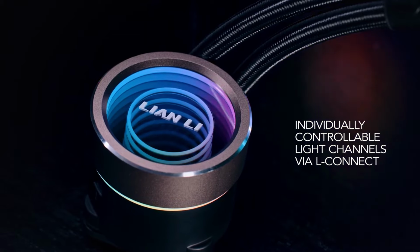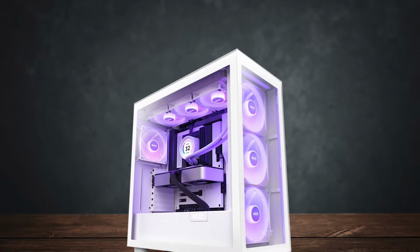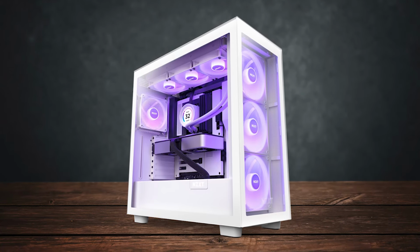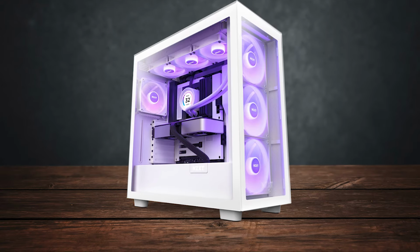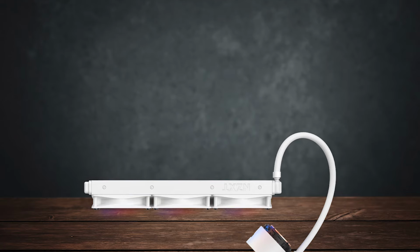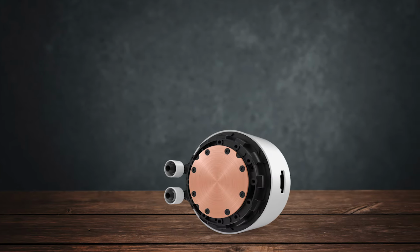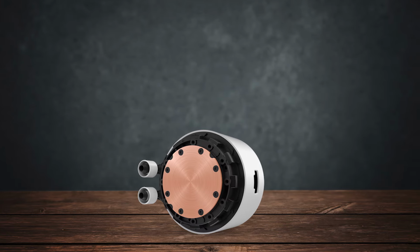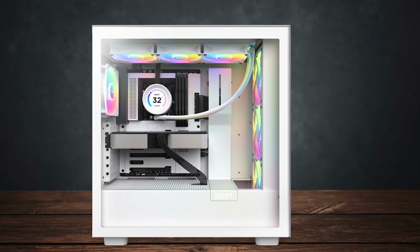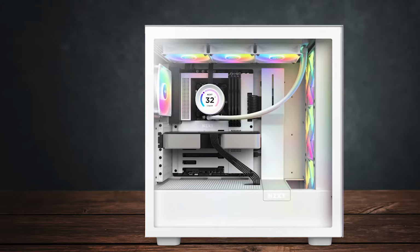As for the Galahad 2 Trinity, there have been quite a lot of issues with reliability. NZXT's cooler won't have this problem, and it's using a tried and true Asetek pump. Finally, the Kraken Elite 360 is very quiet. Even when spinning at max speed, the fans don't get too loud at all. NZXT did a great job of tuning these fans to near perfect noise levels, so while the pump is powerful, it doesn't get too noisy. It's one of the more silent options out of the other comparable high-end AIOs.